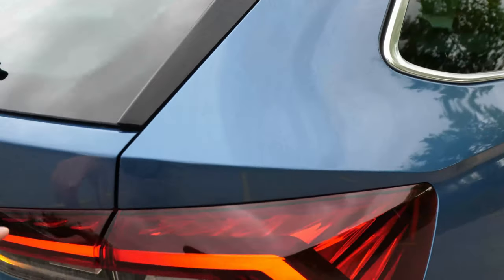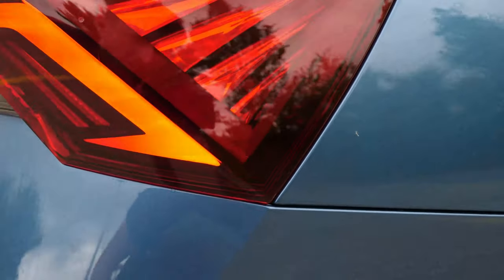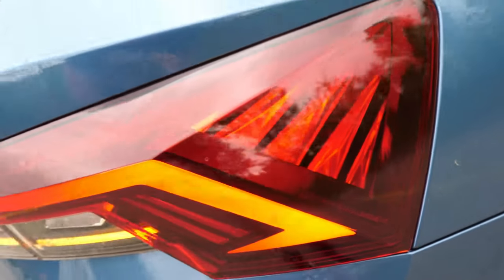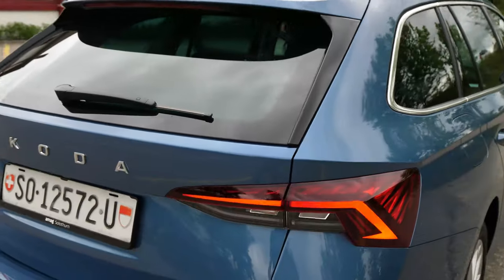They have this nice design. You can see how nice the sharp edges are, the way they designed it. It's really impressive. And also you can see here the Skoda crystal lighting, the newest technology. It looks kind of like crystals here on the side. They designed it pretty nicely.